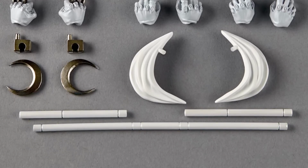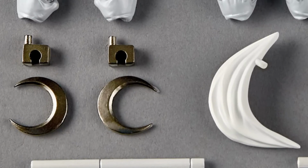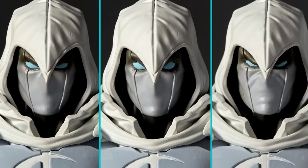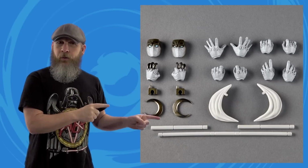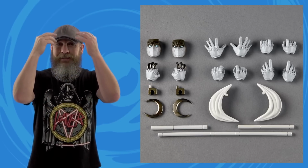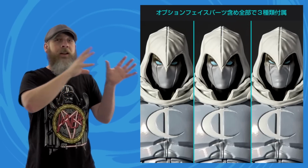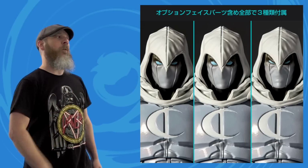The hands, the rods, the moonerangs, the clawed fists, the alternate face plates of regular glare, surprised glare, and angry glare. It wasn't until I saw those faceplates separate that I noticed the paint spray, the shadow they've put above the eyes, because when it's under the hood, ooh, it works so well.